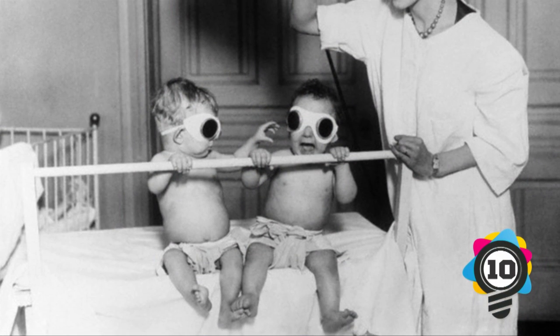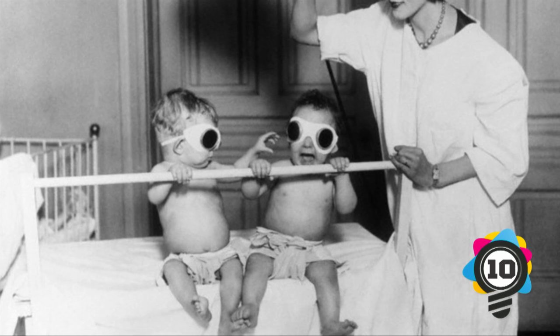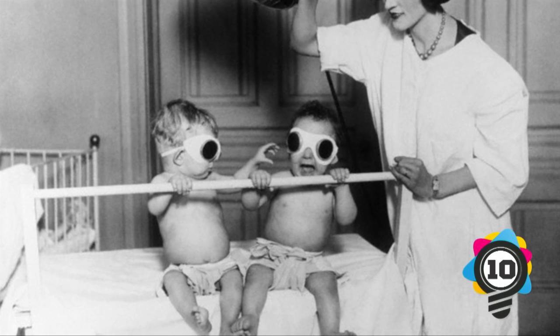Number 10. Early treatment of rickets involved tanning during the winter months, circa 1925.